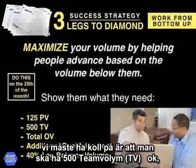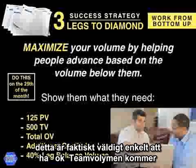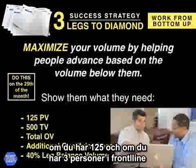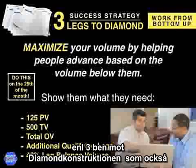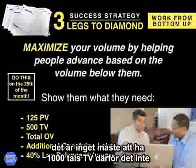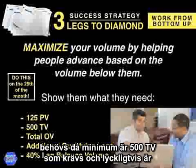The second thing is you want to make sure you have 500 in team volume, okay? This is actually pretty easy to maintain, because team volume is going to come from your personal volume plus the auto refills of the people who are frontline to you. So if you're doing 125 and you have 3 people frontline to you in the 3 legs to diamond structure that are also doing 125, well, 125 times 4 is 500. So you're done. You're good. You're covered. There's no need to have thousands of TV because there's no TV bonus or anything like that. It's just a minimum 500 TV requirement.